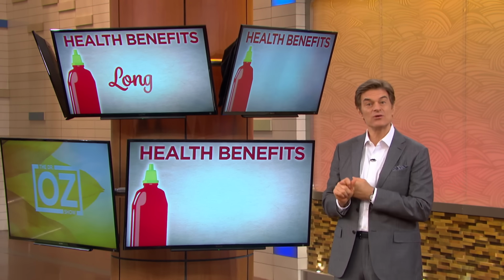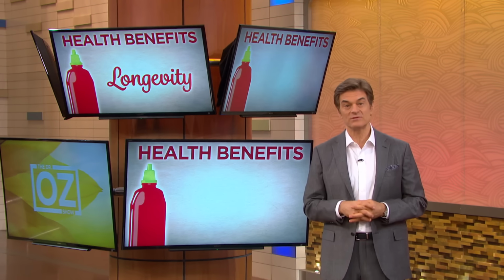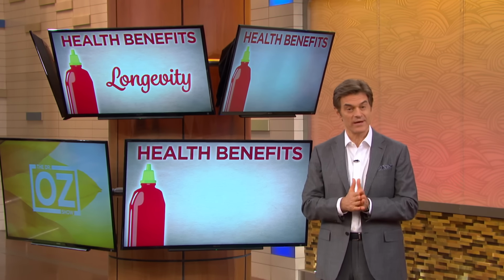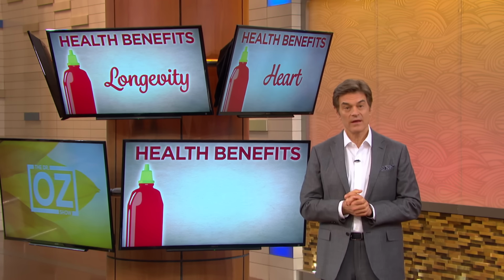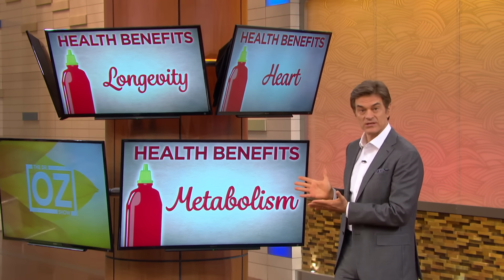First of all, it's linked to an increased amount of longevity. New studies show that folks who eat spicy foods at least once a day have a lower risk of mortality. So you got that going for you, which is sort of nice. Then you find out that it's good for your heart. It may help lower your bad cholesterol. And then, of course, because it's hot, it can rev up your metabolism. They all go together. They all make sense.